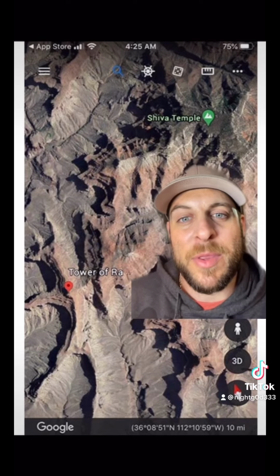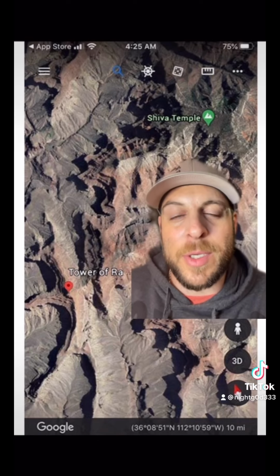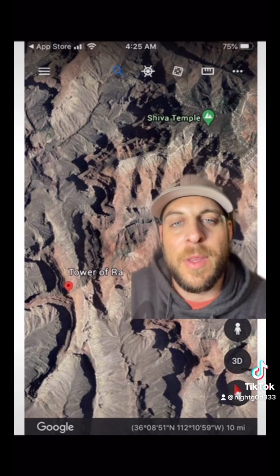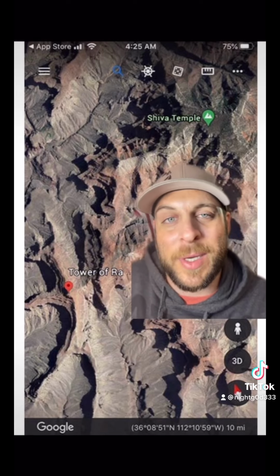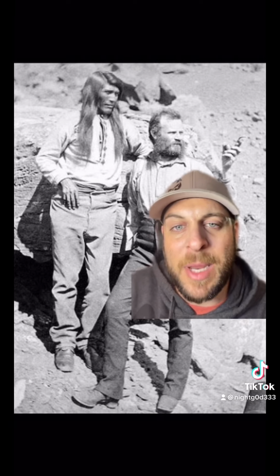For example, the Shiva Temple, Tower of Ra. They also have the temples of Horus, Osiris, Isis, and the Tower of Set. These were all legendary figures of ancient Egypt and India, respectively. It's also good to note that Powell was actually the first director of the Smithsonian's Bureau of Ethnology. Along with that, he was the original founder of the National Geographic Society and a member of the Cosmos Club. There is a cave in the canyon named after him.